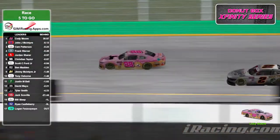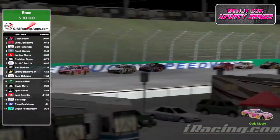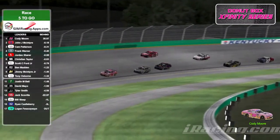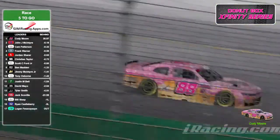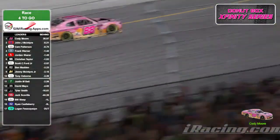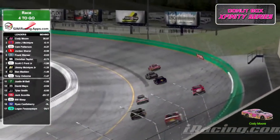Fastest car on the track last lap, 6th place, 96, Christian Taylor. I believe the car that went through the grass earlier was Jack Scoville. Hurts my heart a little bit. As we cross the line for 4 to go here, Cody Moore still leading by about 0.2 of a second. Does he have enough in the tank to hold these guys off?